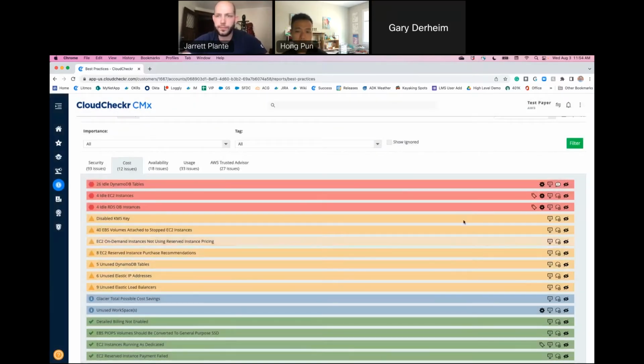I do want to point out, since this is a level 300 course, that the config icon that Jarrett showed you is per account only. If you're in the multi-account view, you will not see it, which I know a lot of you might be in, because that gives you a holistic view of all the accounts you have. But if you need to configure a specific best practice, you do need to be in the account, because it's per account. But the tagging, I think, can be done in the multi-account view. Correct. Yep, and good call out there, Hong. Thank you.